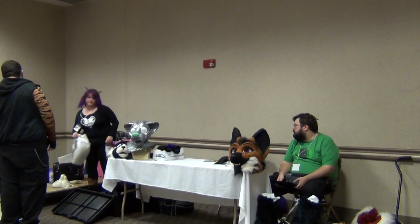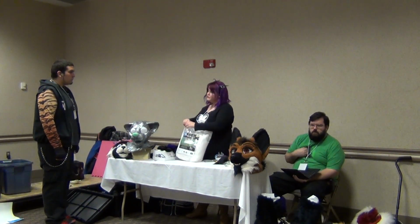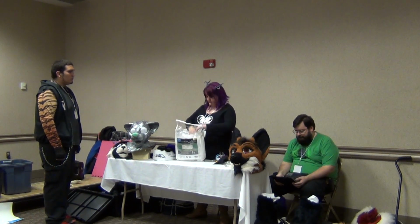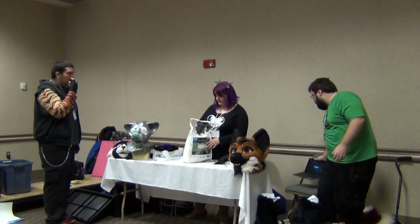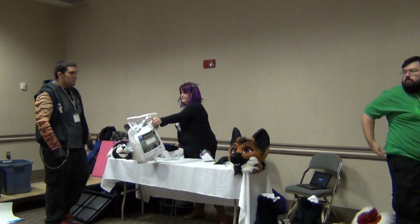This is the polyfill I use for my tails and for pretty much everything. It's super messy, but it's so worth it. It's called Perfect Loft Cluster Fiberfill. With some of the tails I don't like because they get super clumpy and you get little lumps and stuff sticking on the neck.